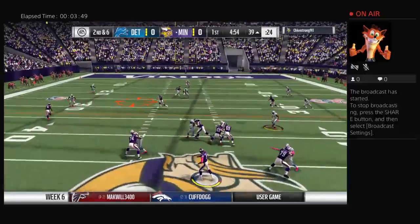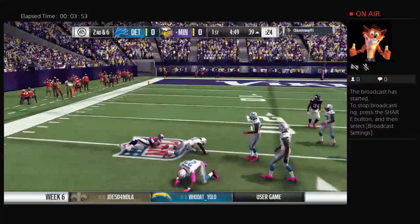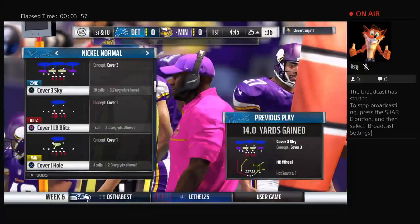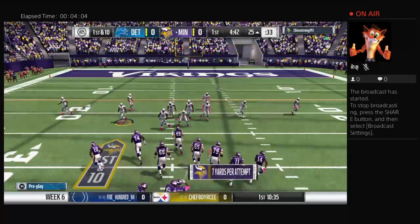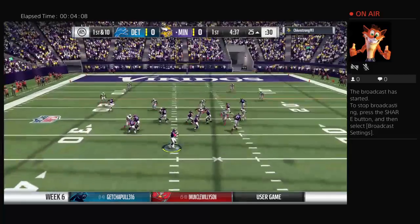Bridgewater now on second down. It's complete to Laquan Treadwell, and they're able to get this one past the 30 down to the 25. A good gain of 14 there, and it moves the chains. And how about this first drive? They're being aggressive, slinging it around. Really confident, too, because they're not trying to fool them with running plays, throwing it, and they're being very successful right now.